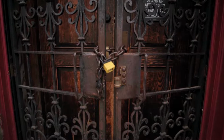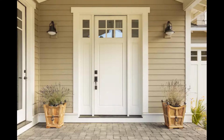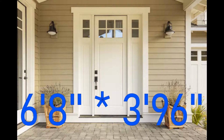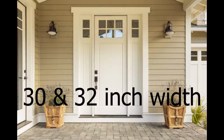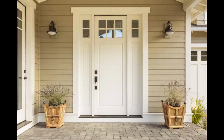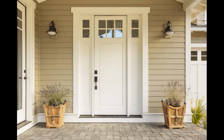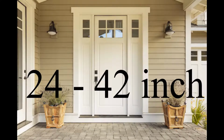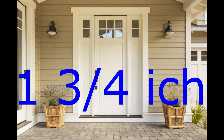The standard size for an exterior door is 80 inches by 36 inches, which is 6 feet 8 inches by 3 feet. These days, 8 feet exterior doors are now very common for newer homes, and stock exterior doors are also commonly available in 30 and 32 inch widths. Some door manufacturers sell exterior doors in 7 feet and 8 feet heights, and the door width from 24 inches to 42 inches. And the standard door thickness is 1 and 3/4 inch.